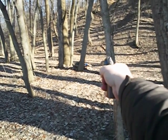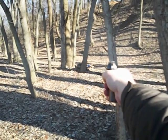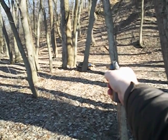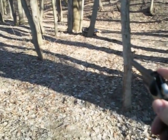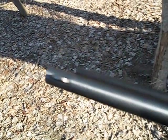Looks like it's shooting high. Way high. I don't think I ever hit it. No, we did not. So we're definitely going to have to do some sighting on this gun.